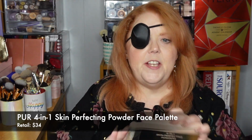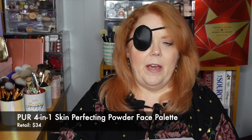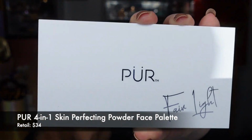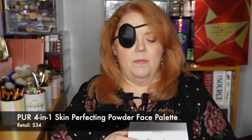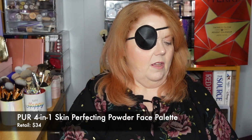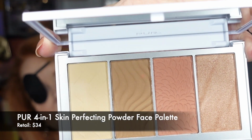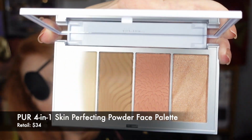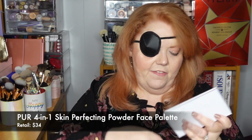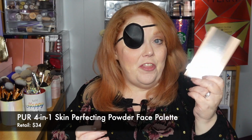This is an all-in-one face palette that features a bronzer, highlighter, blush, and translucent setting powder arranged in a sleek, travel-friendly case. And here's the case. It is very nice. It's good and small, but it doesn't feel cheap. That is pretty. Nice big mirror here. There are the shades on that. Again, this is available in 3 different skin tone variations. We do get the Fair Light, which is something that would work for me. The retail on this is $34.